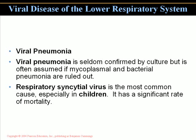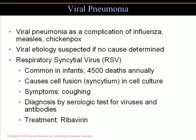Respiratory syncytial virus, common in children, has a significant mortality rate. Again, viral infections that attack the system. Viral pneumonia can have complications with influenza, measles, and chickenpox. The chickenpox, not smallpox, chickenpox. Viral etiology is suspected, but no real cause has been determined.